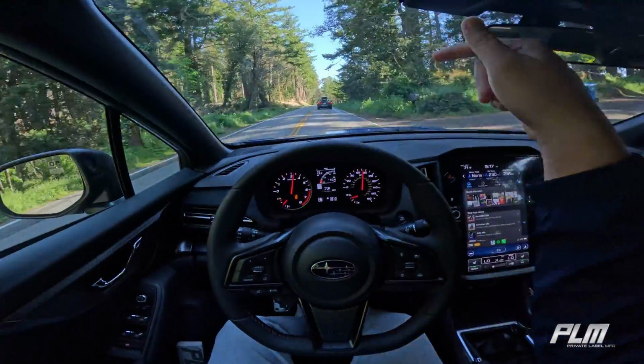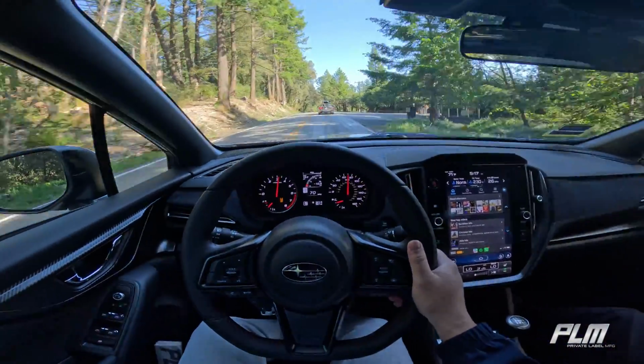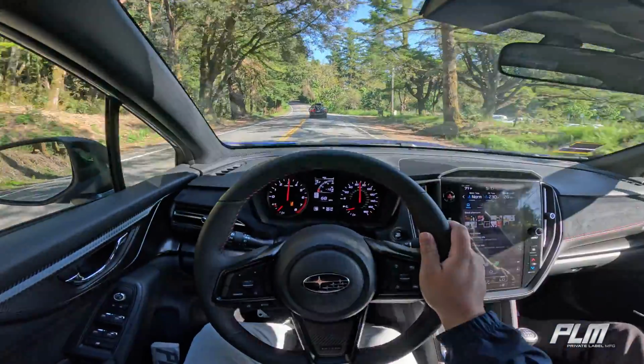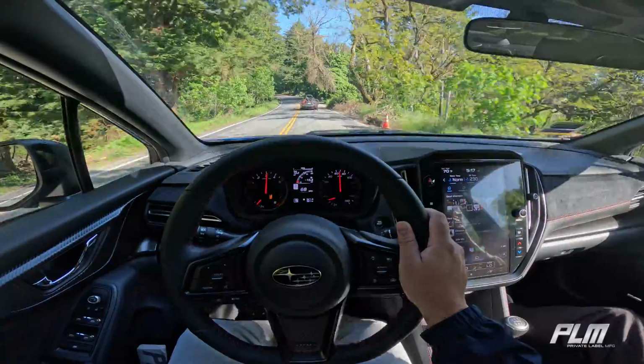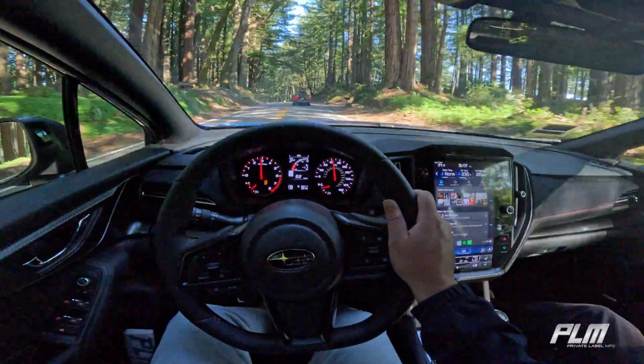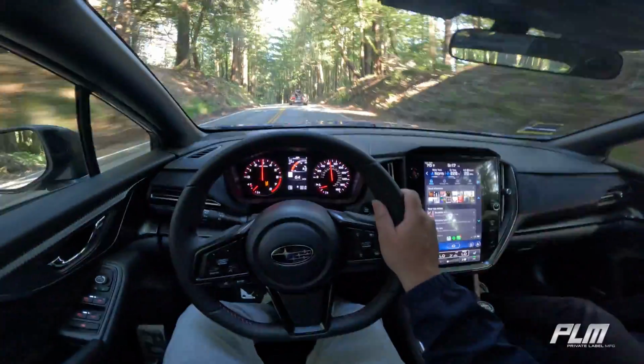Hey, shout out to this G82 M4 in front of us, man. This guy's ripping it with his bike on. It's also his roof rack on. I love it, dog. That's how you're supposed to be driving a G82 M4 comp. That's crazy. Officially chasing this G82 M4, you guys. Oh my gosh.